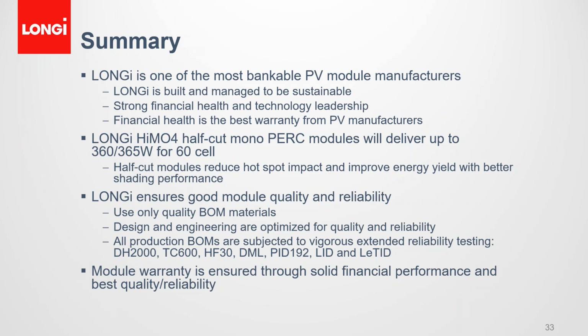With DH2000, TC600, HF30, DML, PID, LID, and LeTID. Right? We strive to perform very well in extended reliability testing. Our module warranty is ensured through solid financial performance and the best quality and reliability of our product.